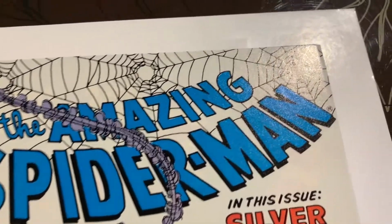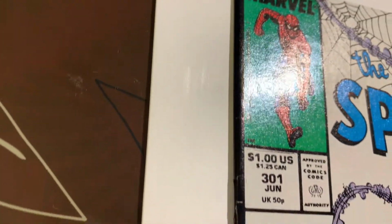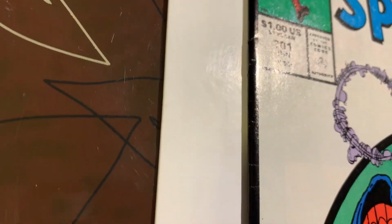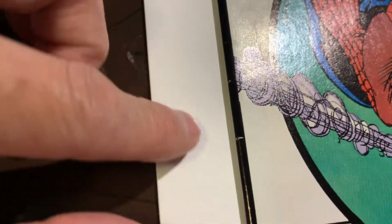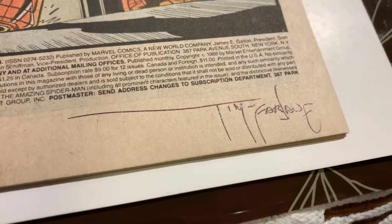Okay, we got this book going into the pressing system. We have Amazing Spider-Man 301. So if you've been following this channel, this one has the Todd McFarlane signature on the inside page. You can see that, unfortunately, this book has color breaks along the spine. And this white has to be cleaned, so it's going to take some work. There is the signature.